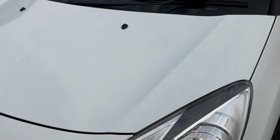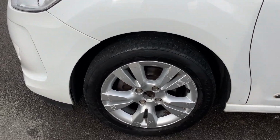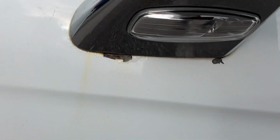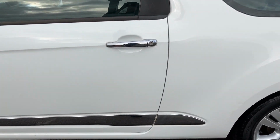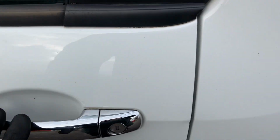Bonnet's looking good. There's one or two stone chips there, maybe a bit of dirt as well. It's had a quick wash in our wash bay, but could benefit from more cleaning. Alloys again, a bit marked up, mirror marked up, a little bit of rust there under the mirror. Passenger door otherwise looking nice. Your usual wear and tear marks down the opening of the door and around the door handle.